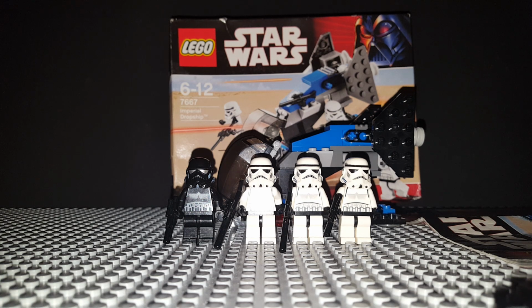So this set was sold between 2008 up until some point in 2009. It's one of the first battle packs. It was the second wave of battle packs, the first one being the droid one, and then the clone one, and then there was this one.